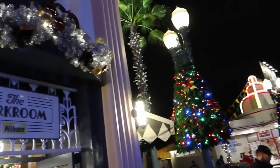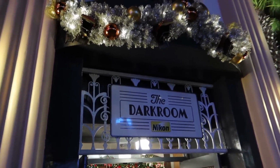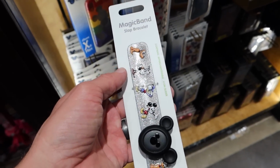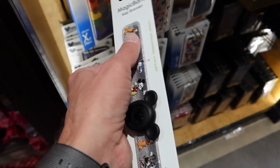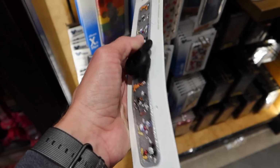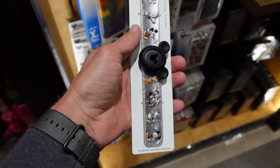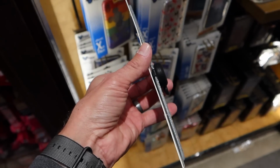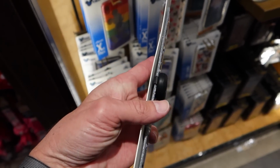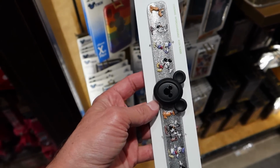Before we leave, I wanted to head into the dark room because there was something that I saw online that I wanted to see if we could find inside of the dark room. Here it is. Instead of having Magic Bands, you can now buy Magic Band snap bracelets. These will snap around your wrist, and instead of having to buckle them, they should stay on just the same. You guys remember snap bracelets from back in the day? Well, now they have them with a Magic Band slider on them. I wonder if I could take that slider off and put it on my watch band, though. Ooh, that's the question right there.